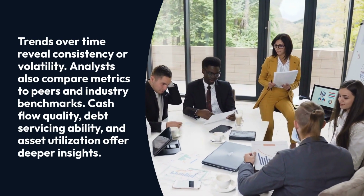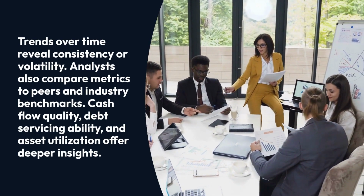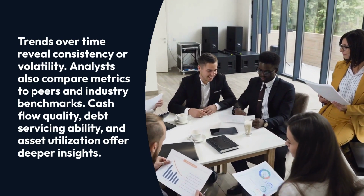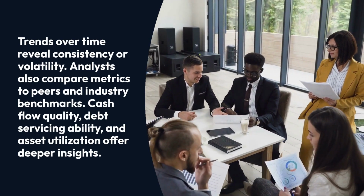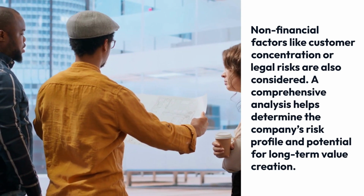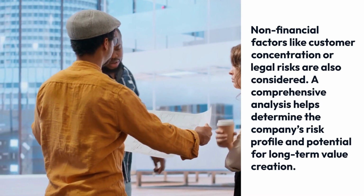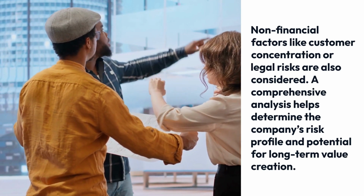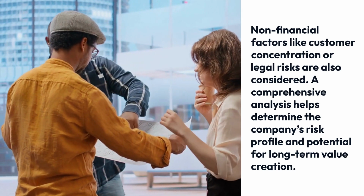Analysts also compare metrics to peers and industry benchmarks. Cash flow quality, debt servicing ability, and asset utilization offer deeper insights. Non-financial factors like customer concentration or legal risks are also considered. A comprehensive analysis helps determine the company's risk profile and potential for long-term value creation.